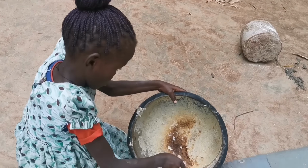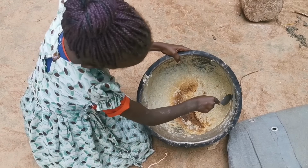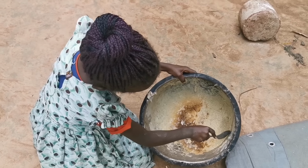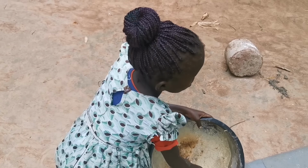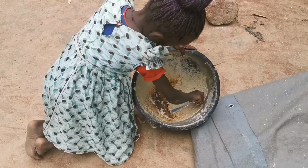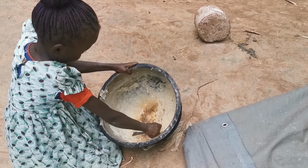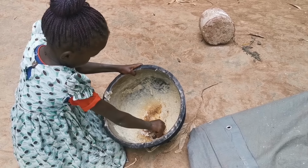Mostly in the village, this is kids' favorite part. I was also doing this when I was a small child. These things are very, very delicious. These are the leftovers in the sufuria that was used to make the ugali. So it's usually very, very delicious and kids love it so much.